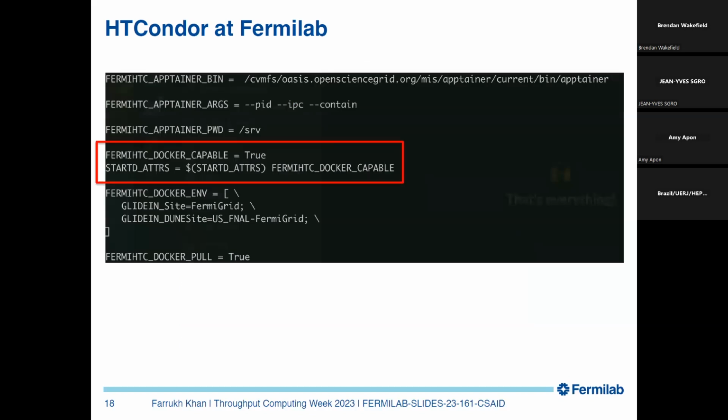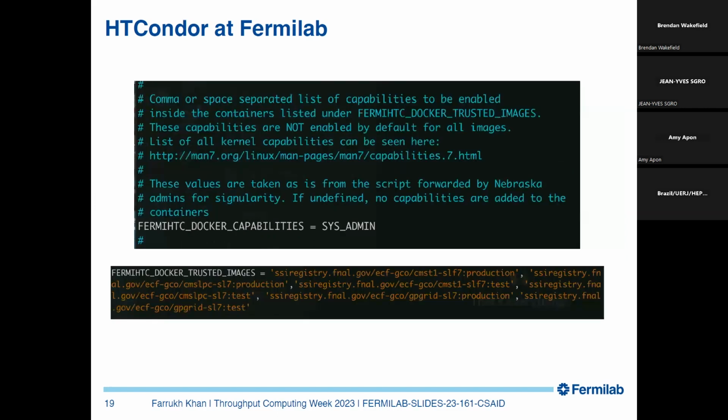First, here is an example, a small snapshot of some of the auxiliary knobs that we have. The Python wrapper that the Docker knob points to again uses the Condor Python bindings to read from Condor config files. So we have a unified config file structure where one of the files is our auxiliary knobs, and then our wrapper goes and reads some of these knobs and then decides what it wants to do. I highlighted one here, and I'll come to that in a bit. So Fermi HTC Docker capable is used to define whether a machine is capable of running a Docker job or not.